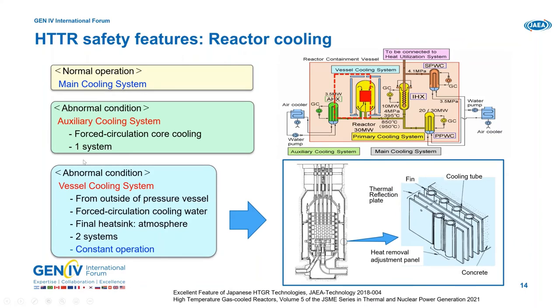Okay, this is the cooling system. The primary cooling system is the yellow part here. The primary cooling system is cooled by a water heat exchanger and also an intermediate heat exchanger. The intermediate heat exchanger can remove 10 megawatts, and only 10 megawatts is used for the hydrogen production system or gas turbine system. And it can operate in parallel through the heat exchanger.